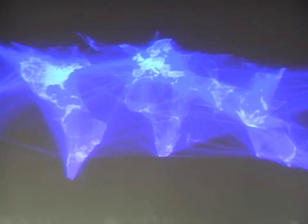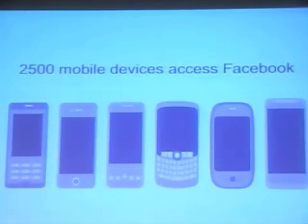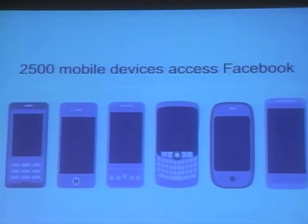30% of the people registering every day in India register on their mobile phone, which probably means they only have a mobile phone. And in the US alone, it's been reported, not by us but by a third party, that at peak times, 20% of mobile traffic is Facebook. So there's a tremendous amount of activity around there. And it's happening on devices, not just the Apple iPhone, which probably many of you have, or the Androids. It's happening on low-end devices and high-end devices alike.